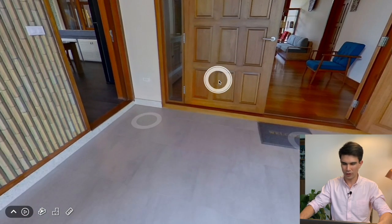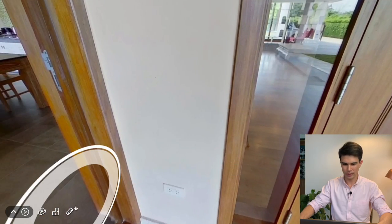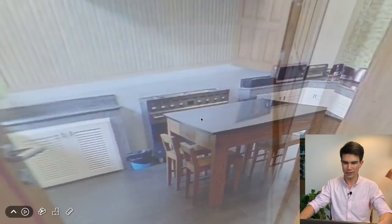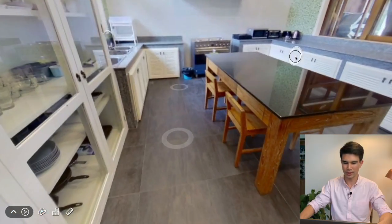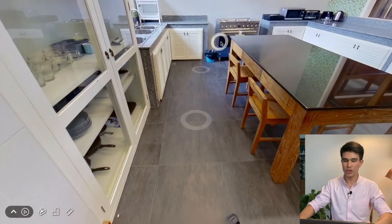So I hope that they don't ruin it with cheap furniture, although, you know, if I were to sell it, I'd just furnish it very minimally. So this is a kitchen. You have a full U-shaped kitchen here.